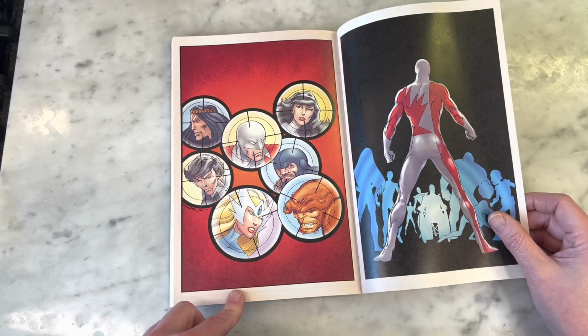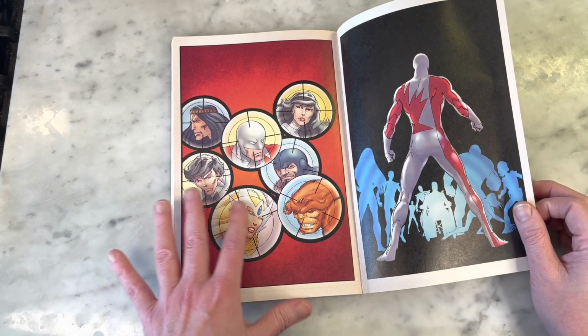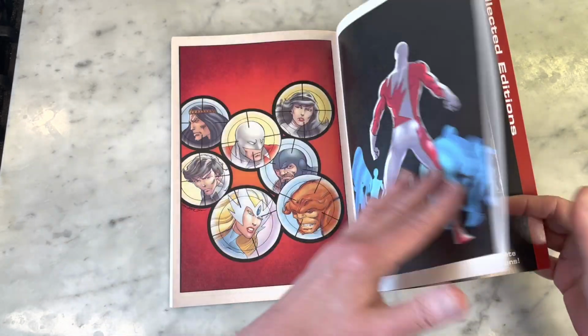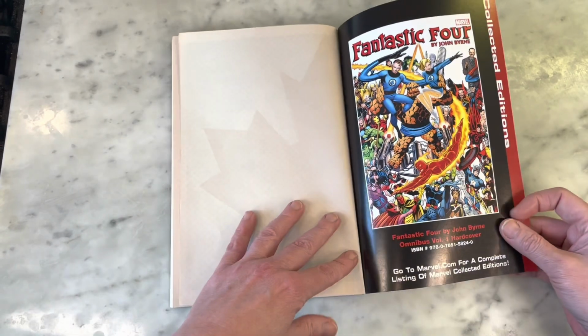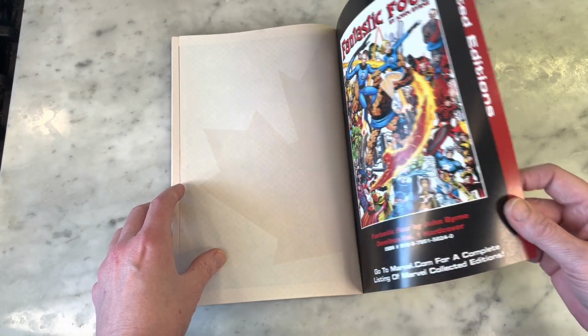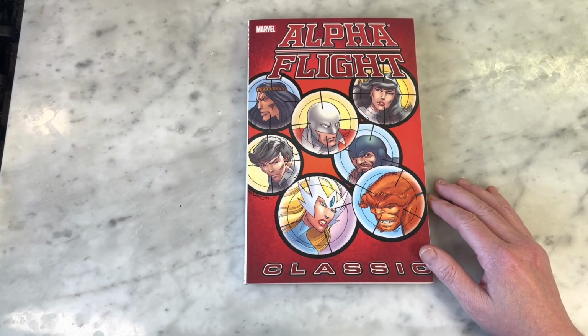And horrible colors, I don't understand those colors at all. Is it airbrushy, watercolory? I don't get it. Not anything to do with the way Alpha Flight was or should look or anything like that. John Byrne, Fantastic Four Omnibus. And that's that. So that's Alpha Flight Classics Volume 2.